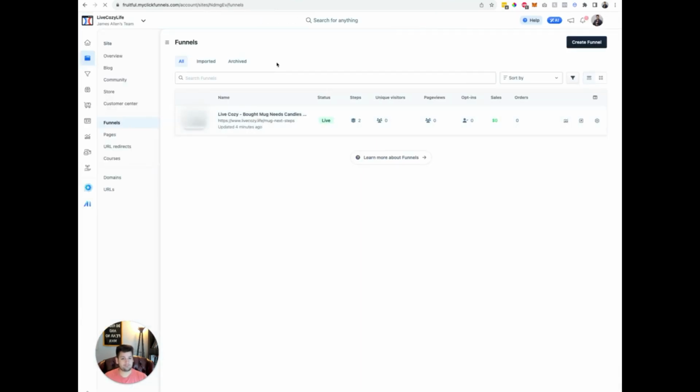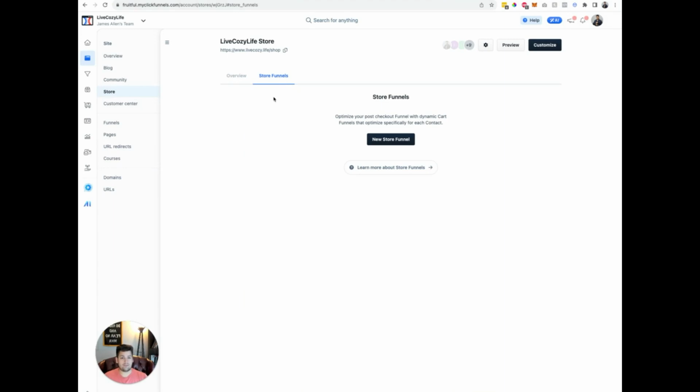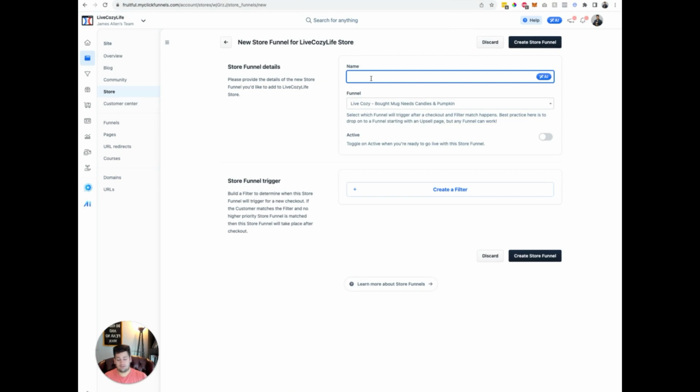So we've got this funnel, okay? When people check out on the store, maybe part of the Lightning deal is that they'll get special access to bonus products when you buy the mug at 10% off today, okay? I'm not going to do the discount thing, but however you need to spell out the deal on the site to get someone to check out with the mug. So this is bought mug, get candles and pumpkin.